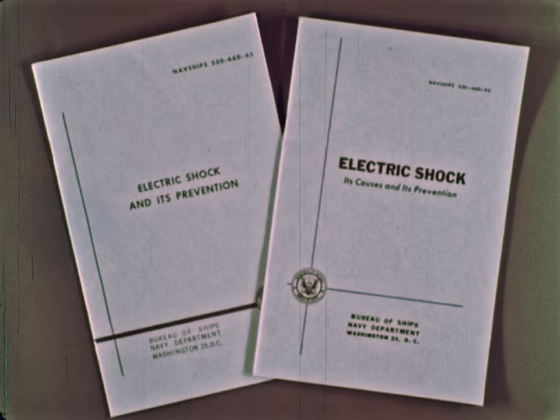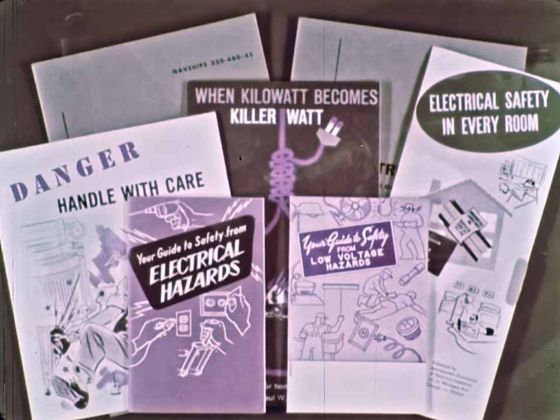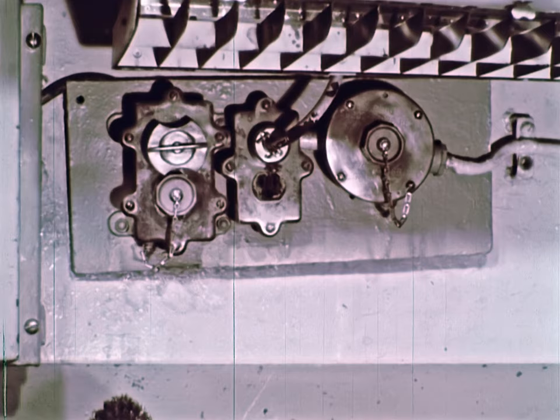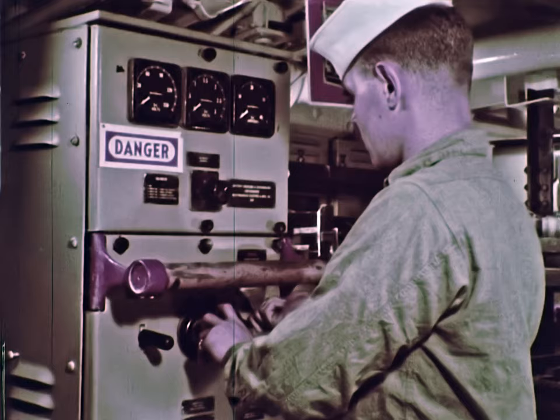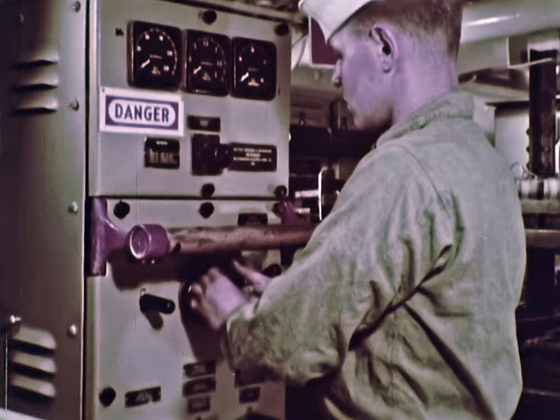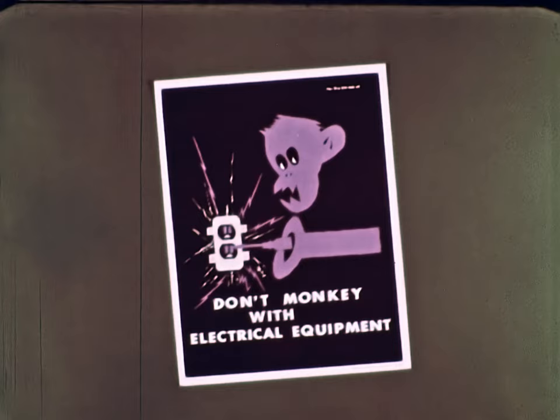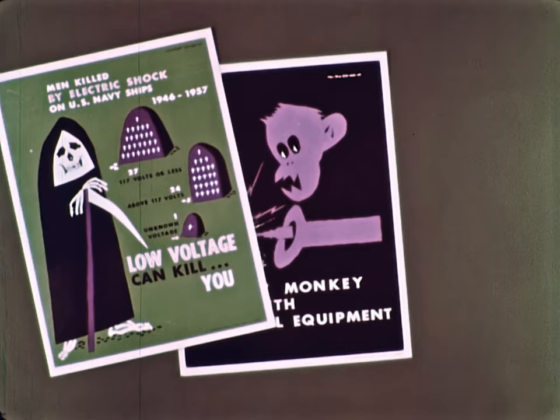The Navy knows it. The Navy is always vigilant to eliminate the fatal hazard of electrical shock. Navy tools and wiring are expertly insulated. All tools are grounded. Plug caps are required on all shipboard electrical outlets. Wherever electrical gear is used aboard ship, rubber matting is laid down to insulate your footing. You are warned away from exposed electrical installations in short, clear Navy language. And Navy posters dramatically picture the cost of carelessness where electric current is concerned.